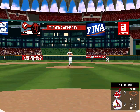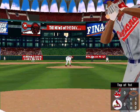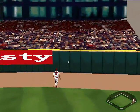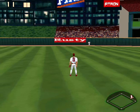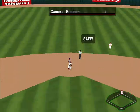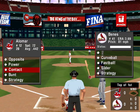Curveball high and inside. That's ball one. 1-0 is the count. High fly to right center. Langford picks it up. Lofton is going for a double. Lofton has a stand-up double.